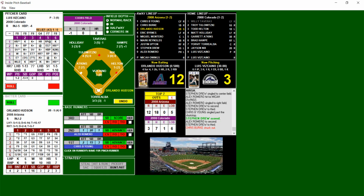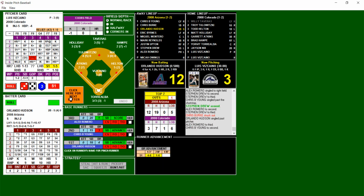One out as we now bring up Orlando Hudson. Hudson is 4 for 4. He's perfect today. A double, a home run, two runs, and 3 RBIs. And that's going to be 3-5. That's going to be a question mark. And that's going to be a single on a 1-5. That's a 3. That's a single.